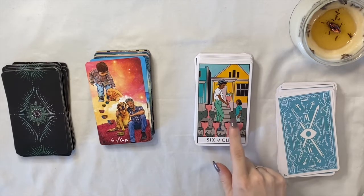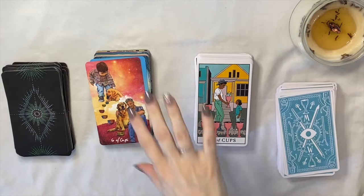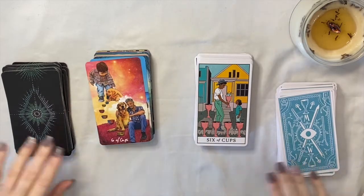I really get inner child healing with this, like going back to your younger self and giving that inner child what it didn't get when it was young, and filling your cups back up from the ground up. This one I see more as almost an evolution or a nostalgia card.